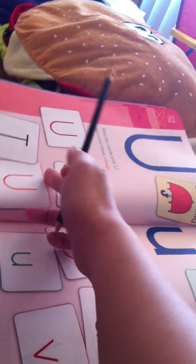Next. What letter is that one? U. U is for? Umbrella for yours. Mm-hmm. And, this is mine. That's mine. I'm big girl. No, I'm big girl. Okay, whatever, Shawn.